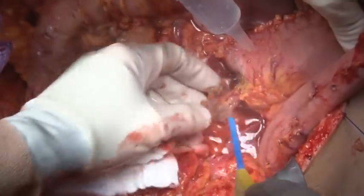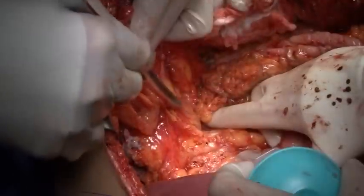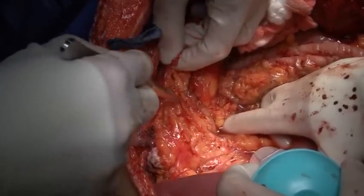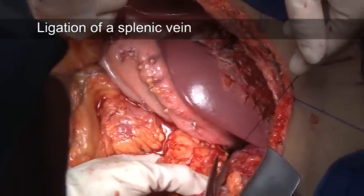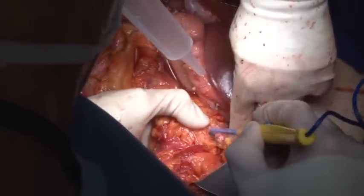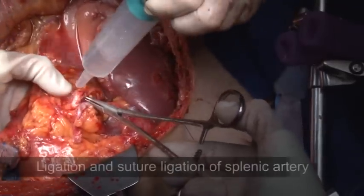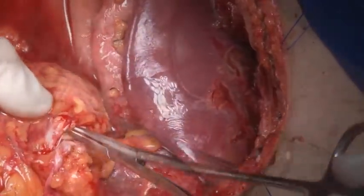Tumor is moderately adherent to the tissues on the anterior aspect of the pancreas. These tissues are carefully, bluntly dissected away using a Russian forceps. We're able to isolate the splenic artery. It is ligated and then suture ligated.